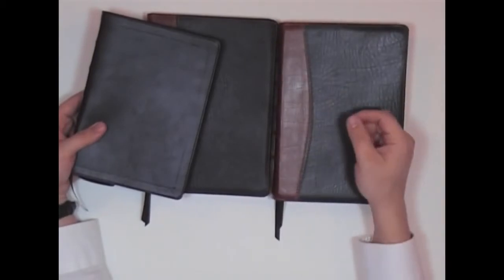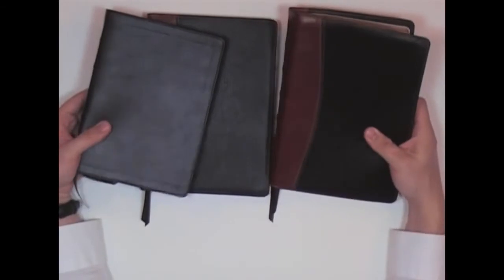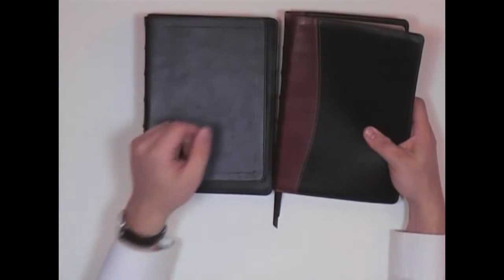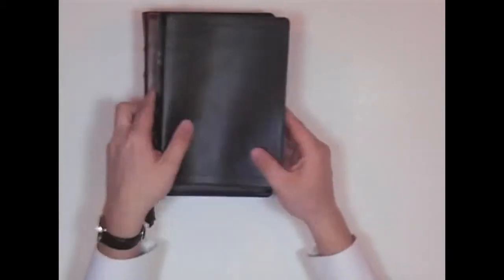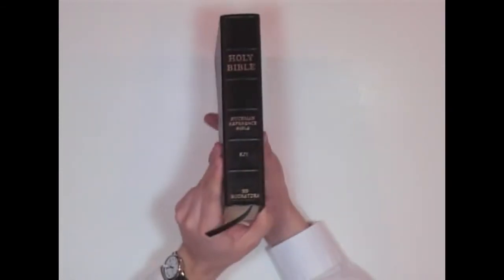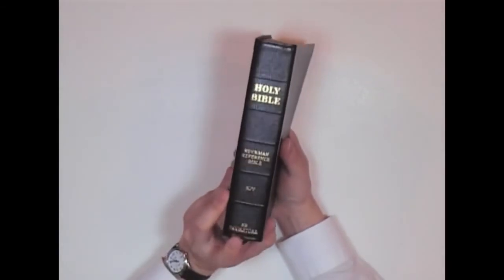They have other styles. They have one that's all this brown color. They have ones that are all black. They even have ones that are pink for girls. So these are the ones I recommend the most. Now I want to show you one more here. This is kind of a newer one that came out just a year or two ago. This is the Ruckman Reference Bible, Bible Baptist Bookstore.